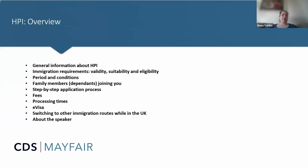I will provide the following overview of the high potential individual visa. We're going to deal with general information, immigration requirements as they are laid out in the immigration rules and policy. We're going to talk about the period and conditions of grant, and whether family members such as your spouse, partner, and children under the age of 18 can join you when you travel to the UK. We're going to talk about the step-by-step immigration and application process, fees and processing times. We're going to talk about the digitalization of the immigration process in the UK and the introduction of the e-visas as of the 1st of January this year.